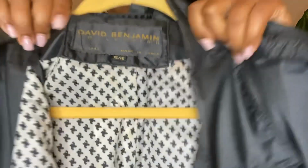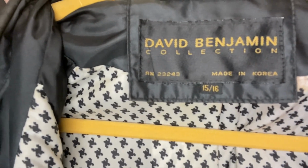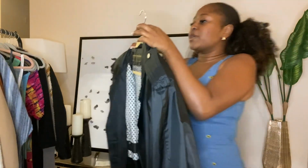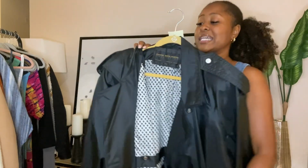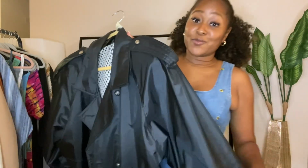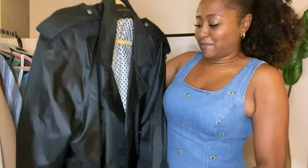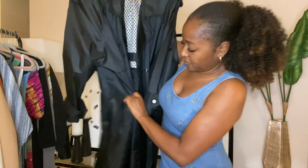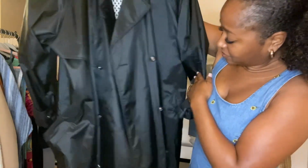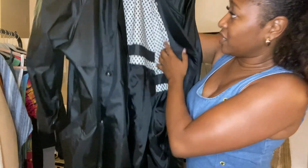It is by, here we go, David Benjamin. So, David Benjamin collection. The comps for David Benjamin, we're going for trench coats like this, anywhere from $40 to $75. And since it's more than 5 pounds, we're gonna have to disclose that so they know what to expect for shipping. But pockets on both sides, just really pristine, beautiful.